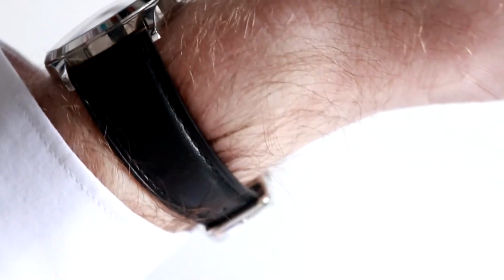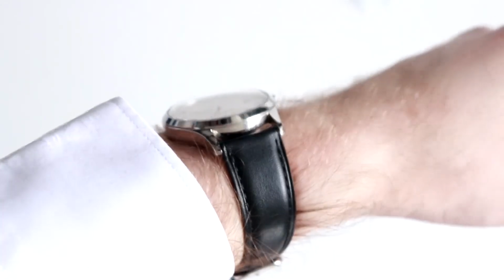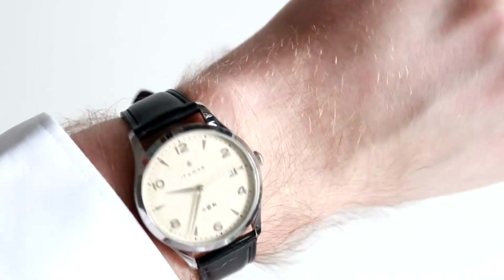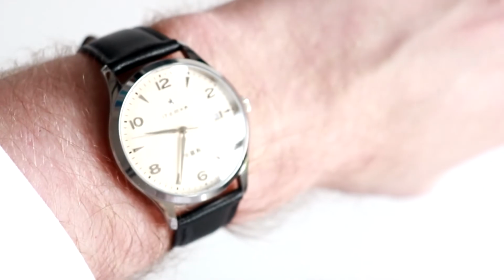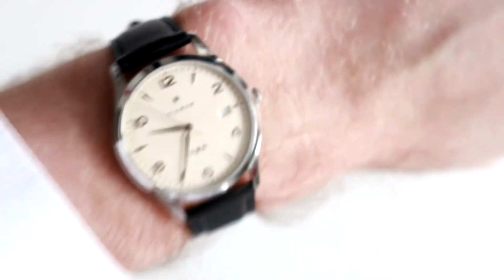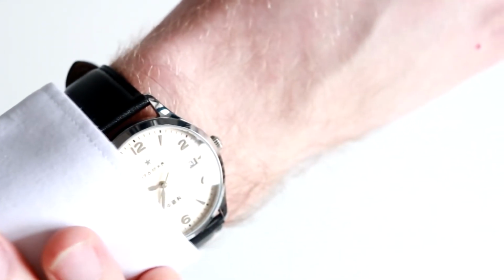This watch is the most comfortable watch I own. It sits perfectly. There is no other word for it. It sits so perfectly flush, and the leather strap and the notches in it, it's like it's tailor-made for my particular wrist. Yeah, I have no words. Since the watch is only 11mm thick, it slips nicely under a shirt cuff.